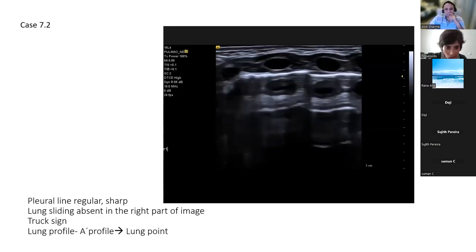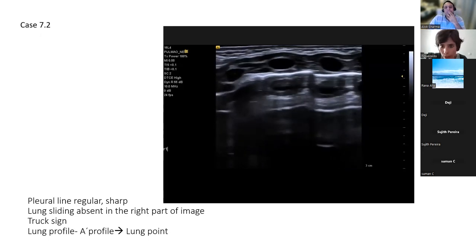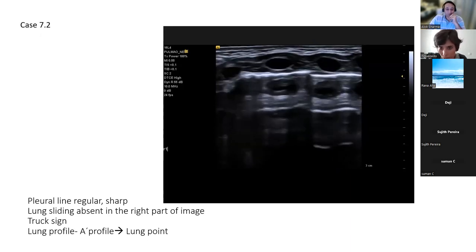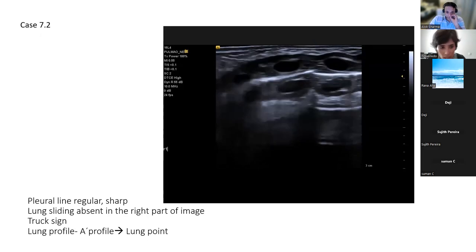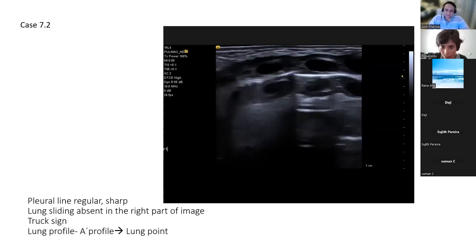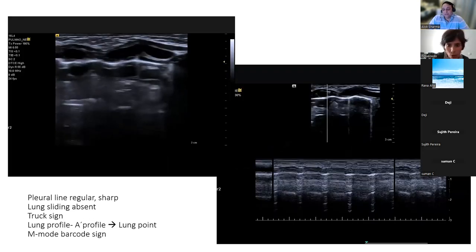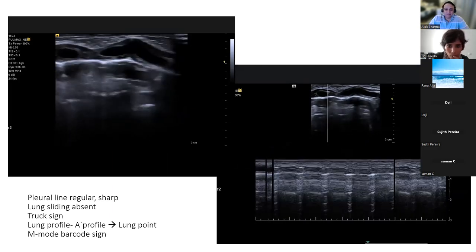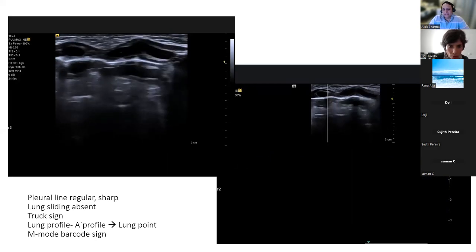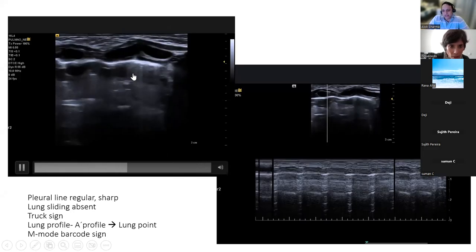Ooh, okay. And this is the pleural line that is regular and sharp, and lung sliding is absent in the right part of the image. We can see the stratosphere sign, and this is an A-dash profile with the lung point there. And this is R1, and this is R2. Very nice, beautiful. You can see a lung point beautifully. You can see the barcode sign.